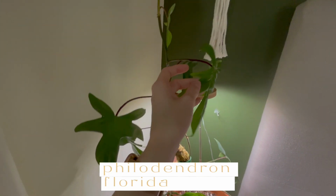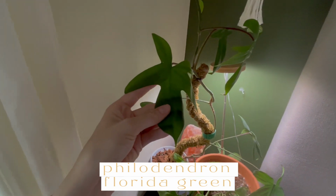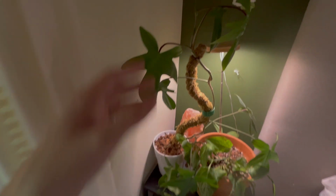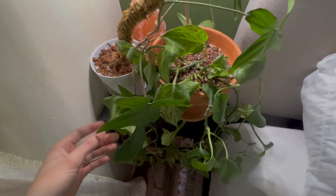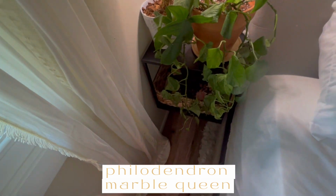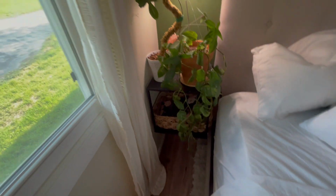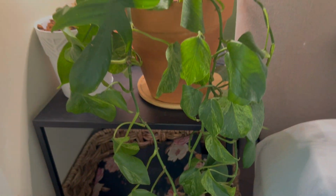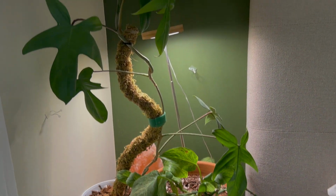This is my philodendron Florida green that I got from my mom at my bridal shower. So I love looking at this plant and thinking of that. And then this is a philodendron snow queen that I just repotted and needs to be watered too. That I also bought with my mom. That was like my first plant that got me hooked on plants. So that is Melanochrysum.